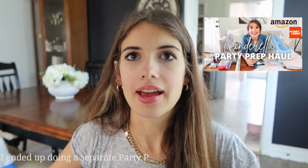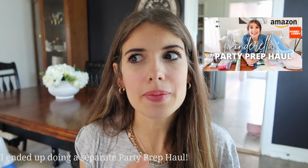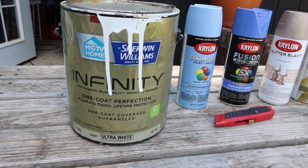So I'm going to get a few things. I'm going to show you what I've found, and then once everything comes in, we'll start assembling. I'm going to try to make a castle out of cardboard boxes. That'll be a very fun entrance to the party, I think. For this Cinderella birthday party, I'm going to be doing a variety of different things, and I just wanted to give you a brief overview of my list.